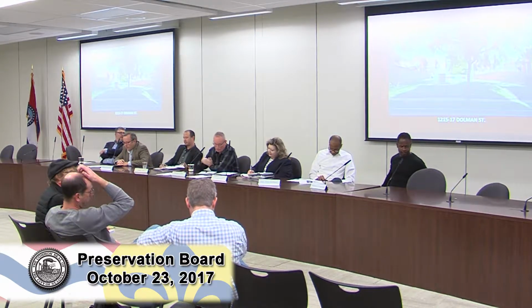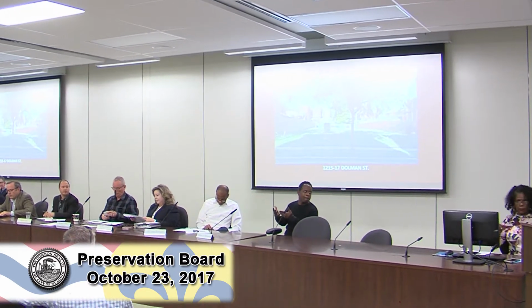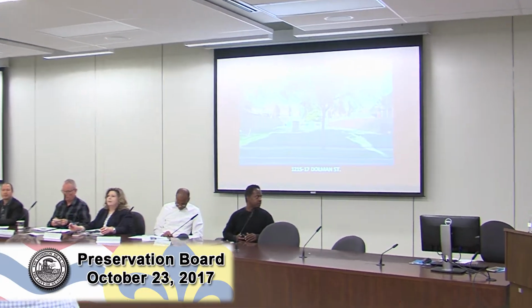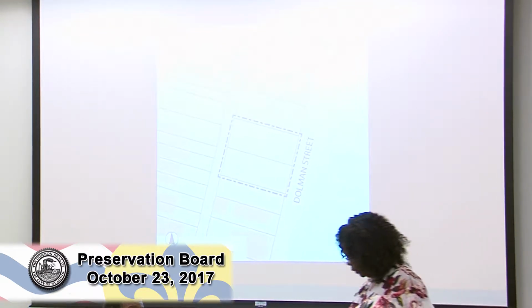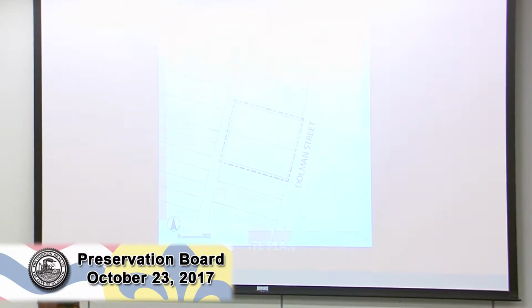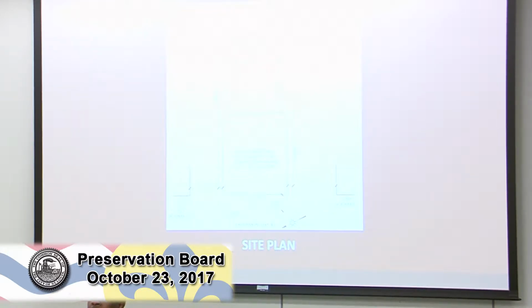I'm Jan Cameron from the Cultural Resources Office. This is a preliminary review application to construct 2 semi-detached townhouses on Dolman Street in the Lafayette Square Historic District. This is the site. I'll point out that it is somewhat less usual than others because it has very wide side yards. The adjacent properties have wide side yards. Keep in mind that the secondary elevations on each unit will be exposed to street view. Here's a site plan, and you can see that there's about 24 feet between the new building and the building to the left, and maybe 30-some feet between the building on the right.